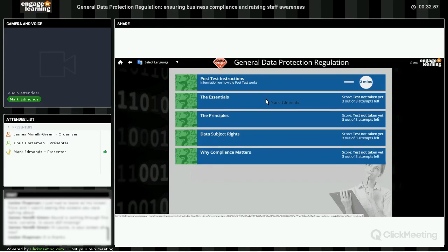The pass mark is set as a default to 80, and a certificate will become available once they've achieved 80% or more. And part of the tailoring that we can do for you is that we can change the pass mark.